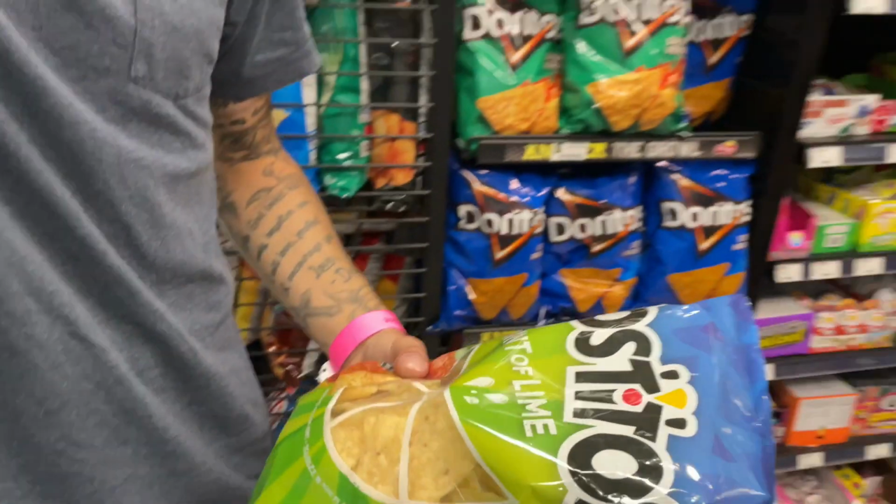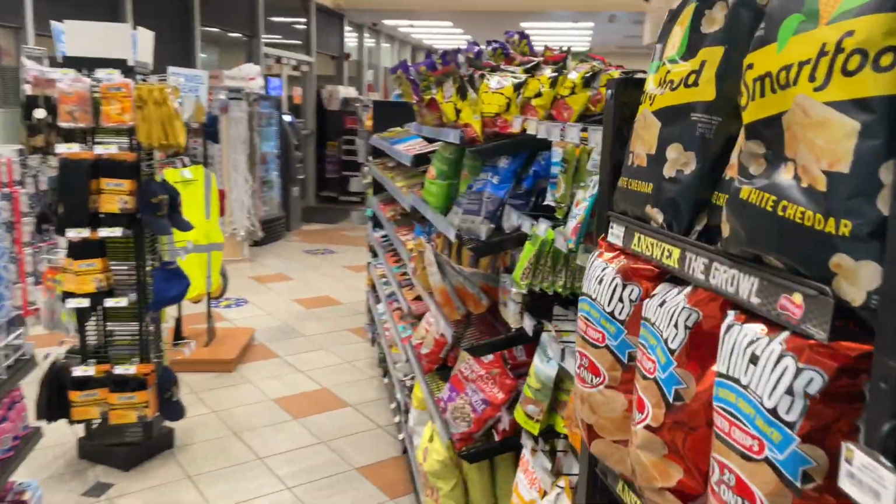We got to get those snacks for the drive home because it's super late and we haven't eaten dinner. This gas station's right next to the drag strip, so it's just tradition to come here and grab snacks afterwards.